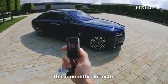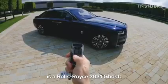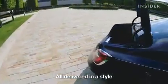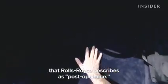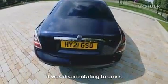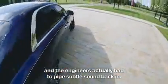This monolithic monster is a Rolls Royce 2021 Ghost, a 2.5-ton slab of luxury, all delivered in a style that Rolls Royce describes as post-opulence. Rolls Royce says that the Ghost was originally so well insulated it was disorientating to drive, and the engineers actually had to pipe subtle sound back in.